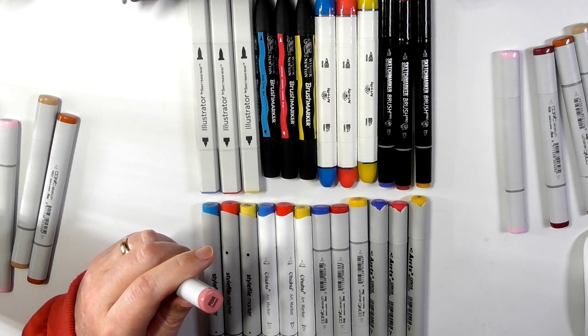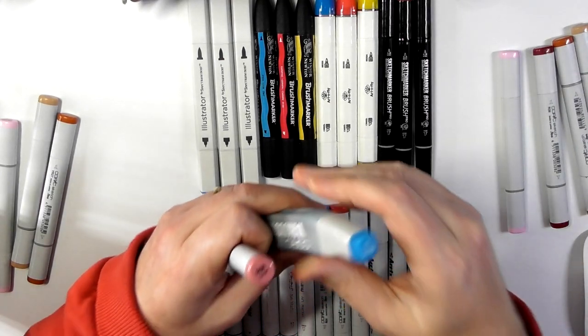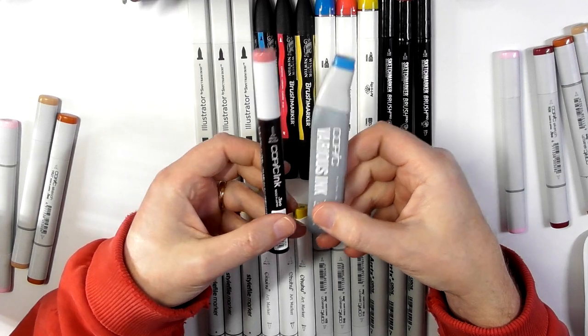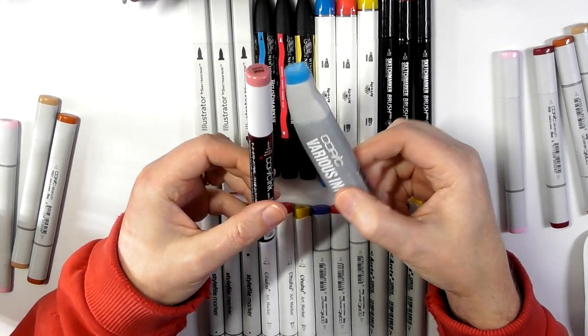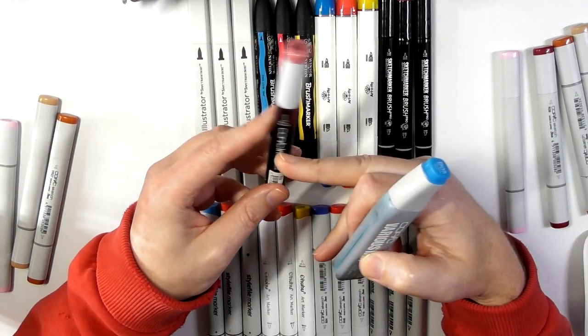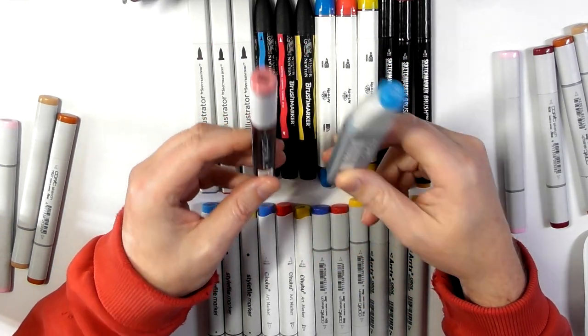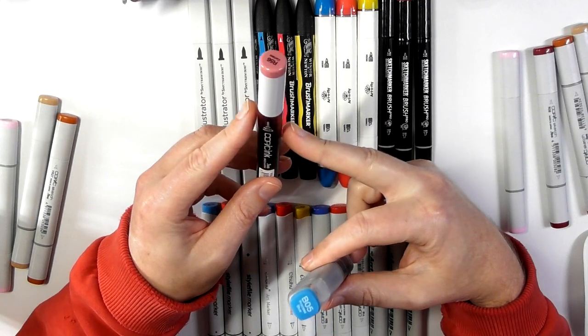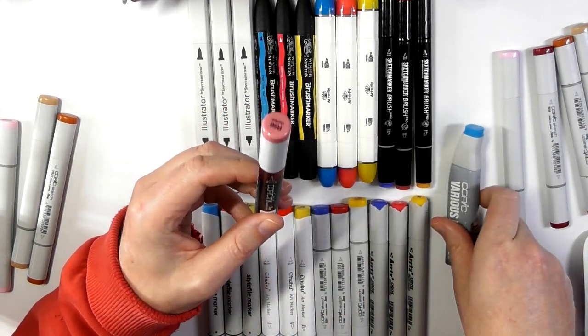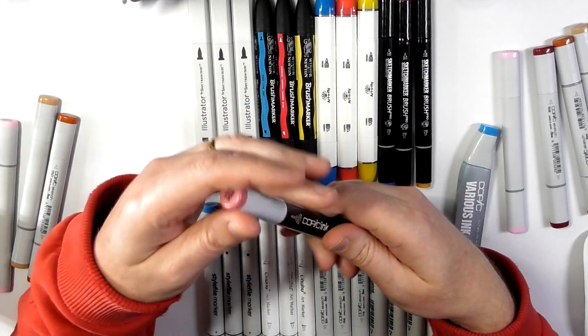There was a little bit of controversy surrounding COPIC not that long ago whenever they changed their refills, because there's a lot more ink in this refill than what there is in this one, and comparatively, price for price, these ones here work out a little bit more expensive. These are the newer ones.